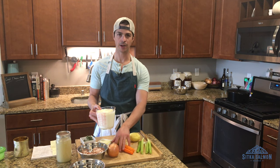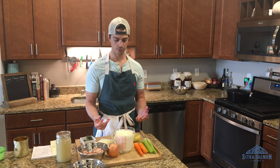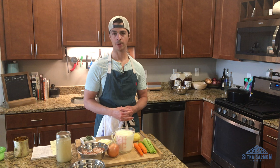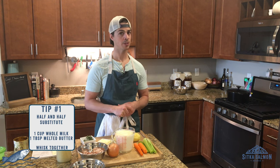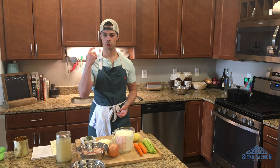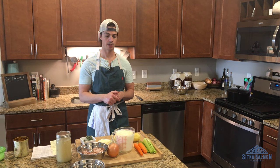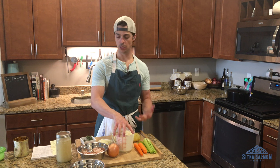It's nearly the apocalypse. You might not have half and half in your fridge right now. So what you do is you take regular milk, usually whole milk, and you can just add butter to it. It's sort of a hack. It's not gonna be perfect half and half, but it's pretty good. So the ratio is 1 cup of milk to 1 tablespoon of unsalted butter. Melt the butter, whip it in, and you're going to have what's pretty close to half and half. So you're just adding some of the fat back into the milk.